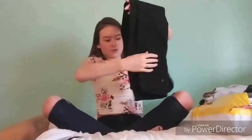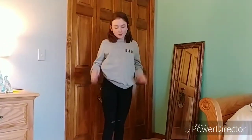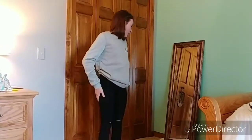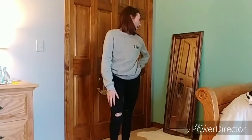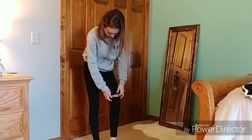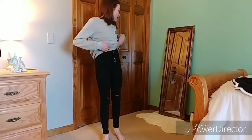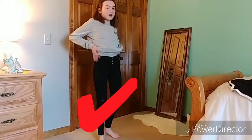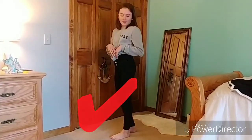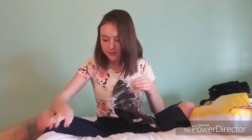So I'm going to try these on right now and see how they look. I'm so excited. These fit so nice. They are a tiny bit on the short side for the legs, but it's okay. And as I said, they have little rips in them, if you couldn't tell. They're high-waisted with the buttons, so they are right above my belly button. And yeah, I really like them. They fit good.